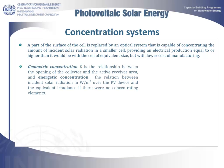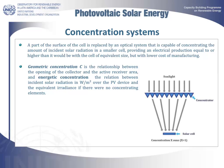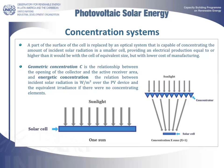Concentration systems. These are characterized because part of the surface of the cell is replaced by an optical system that is capable of concentrating the amount of incident solar radiation on a smaller cell, providing an electrical production equal to or higher than it would be with cells of equivalent size, but with a lower cost of manufacturing. The relationship between the opening of the collector and the active receiver area is called the geometric concentration, C, and the energetic concentration is the relationship between the incident solar radiation in watts per square meter onto the photovoltaic device and the equivalent irradiance if there were no concentrating elements.